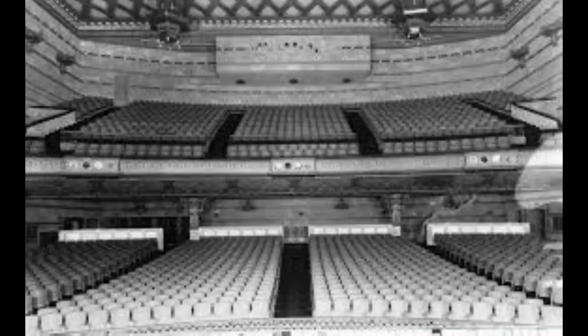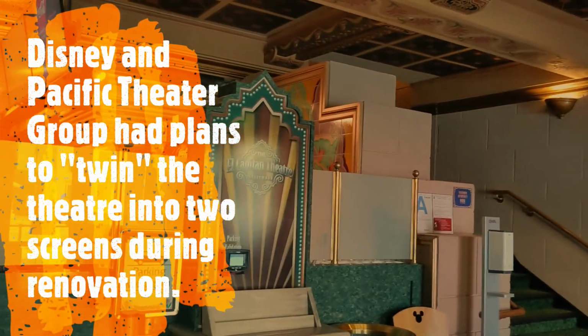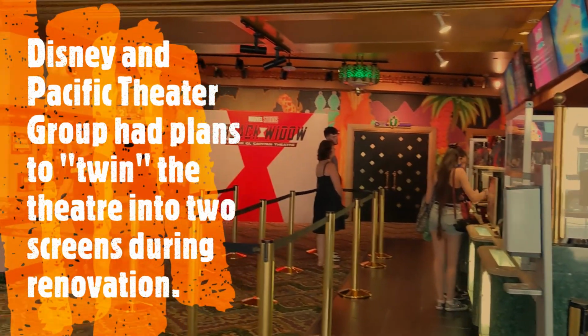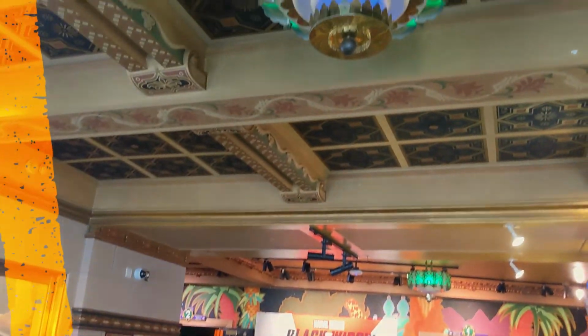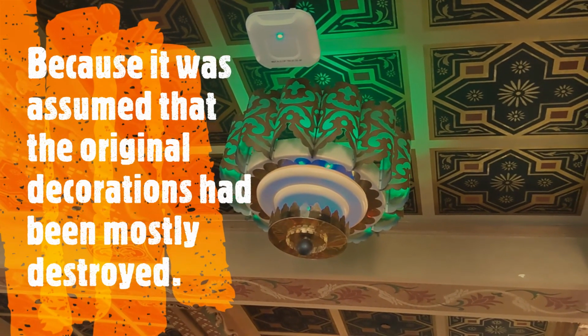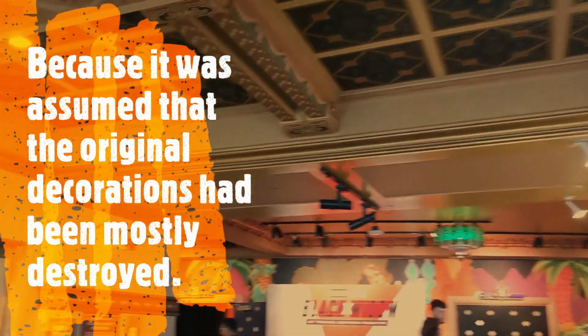After it was closed in 1989, Disney and the Pacific Theater Group bought it, and there were plans to split it into a twin theater with two 500-seat auditoriums in Art Deco style, because it was assumed that the original Landsberg interior decorations had been 80% destroyed by the 1942 remodeling.